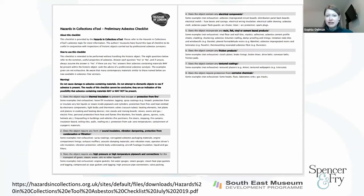But if it fails any of these questions, that would be the point that you want to get a specialist in to look at something, because even specialists will probably say they can't tell by looking, they need to sample things. And if you get a contractor who's used to working with museum collections, they can do that sensitively with the guidance of yourself and your colleagues.